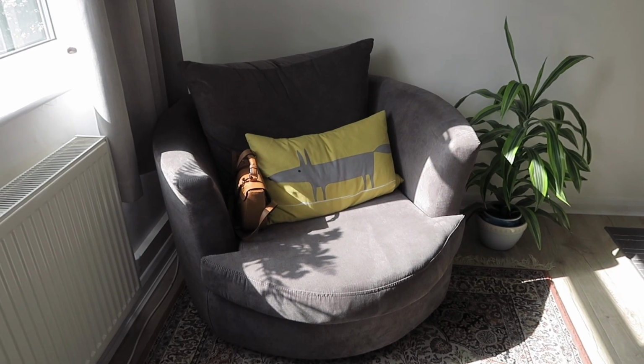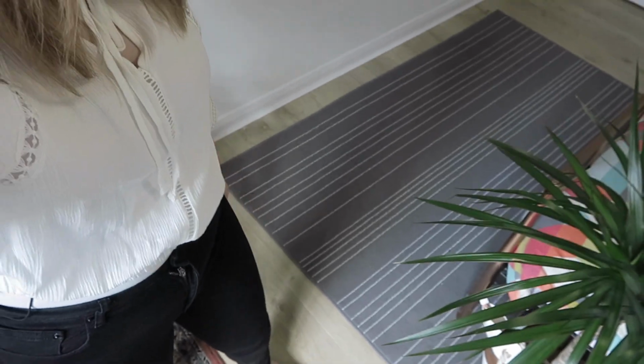This is a swivel cuddle chair. It was probably about £330, I think. And I purchased it through a store that was on Amazon. In terms of flooring, it's not hardwood floor, that's for definite, but it's sort of wood recreated.